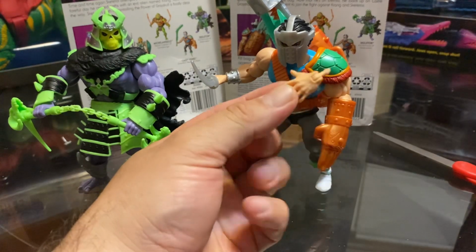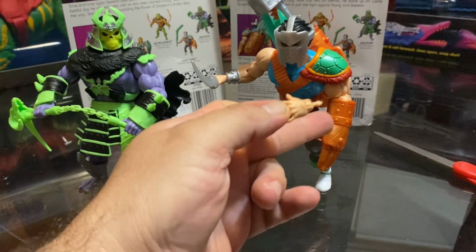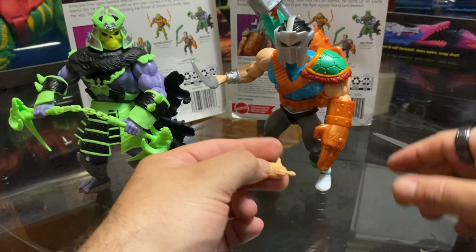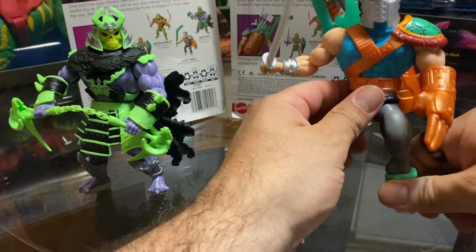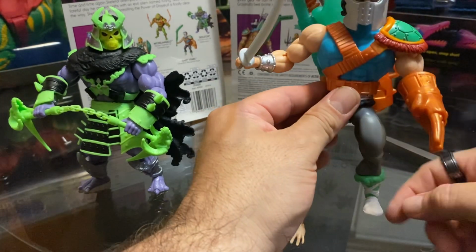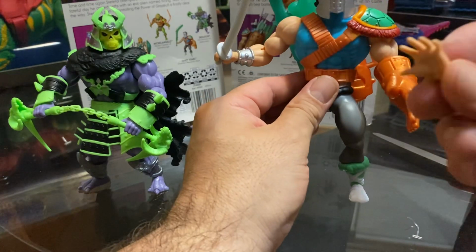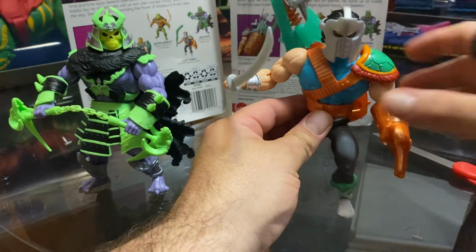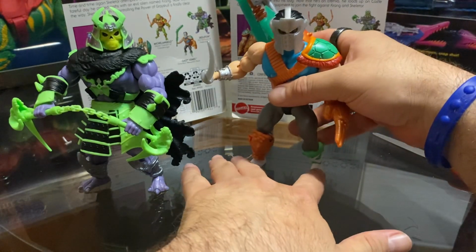Yeah, I don't know, man. I took the hand off, and the Jitsu Hung gauntlet here really fits well on his arm. So I guess that's how I'm gonna display it and just put this hand with the rest of my accessories or something. So for the time being.